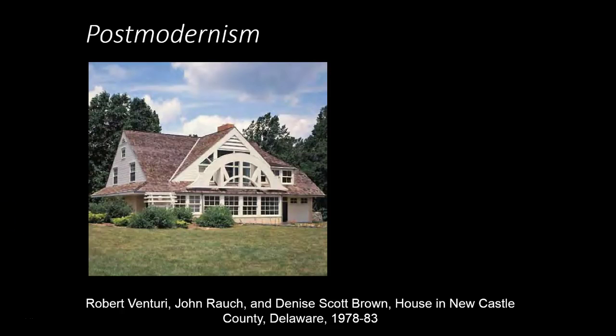Right, so our next style in architecture is postmodernism. I do think it's important, though, that we go back and review just a little bit. This is the next house that we're going to be looking at by Robert Venturi. But just to recap briefly.